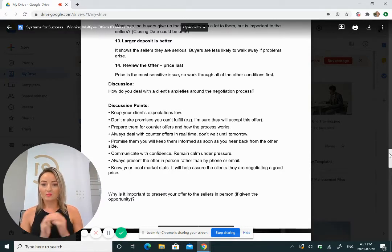Okay, always present the offer in person rather than phone or email. Again, if you have the opportunity to present in person rather than phone and email, always go that route. And know your local market stats. The more that you know about the property, the stats, the house price index, all that stuff, the more that you're communicating that with your client, the better that they feel about negotiating a good price.